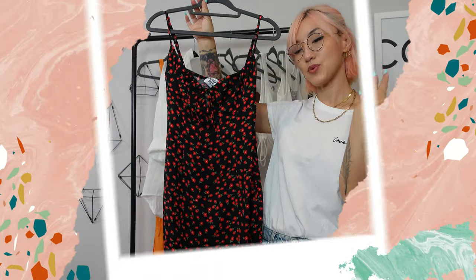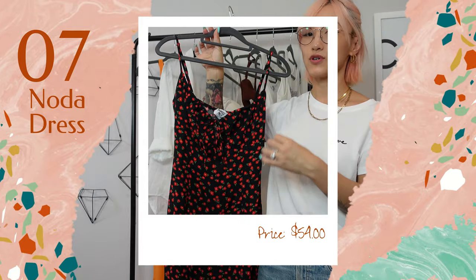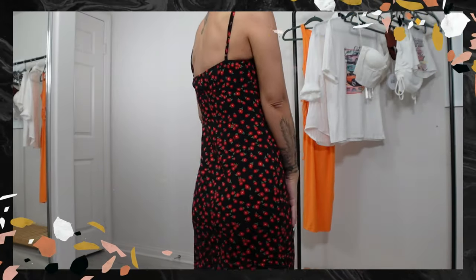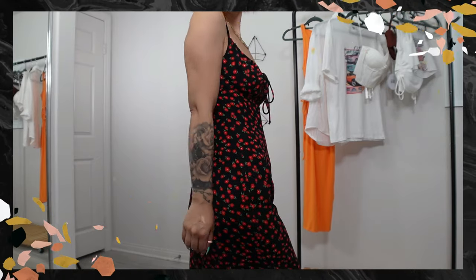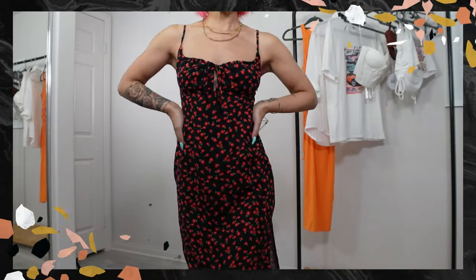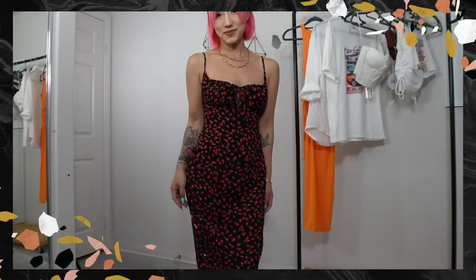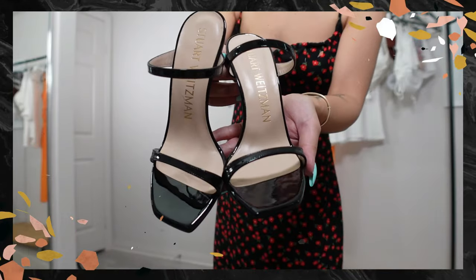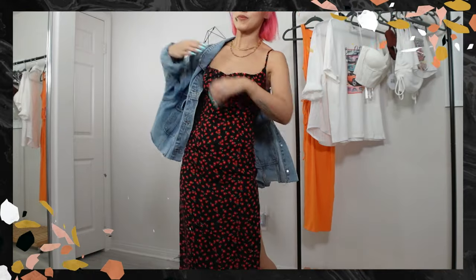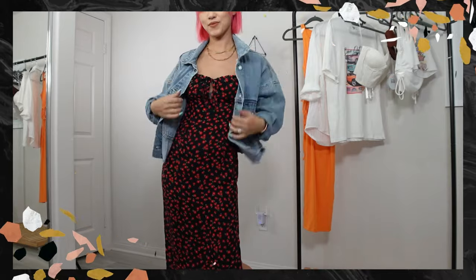Last but not least, we have this midi floral dress. I really, really like this fit. It fits beautifully, especially in the neckline. They also made sure to line the bust area, because there is a little bit of a tie front opening right down the center, which makes it kind of hard to wear a bra or anything underneath. But the fact that they lined it, and the fit is just really good on this one, so I was very pleasantly surprised.